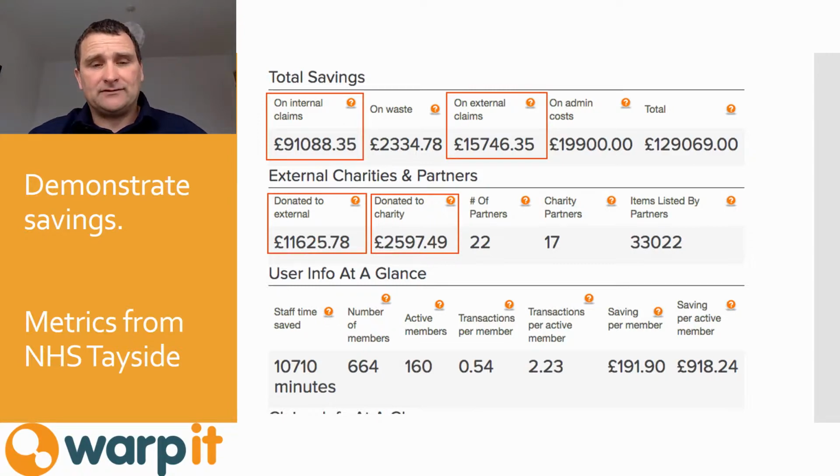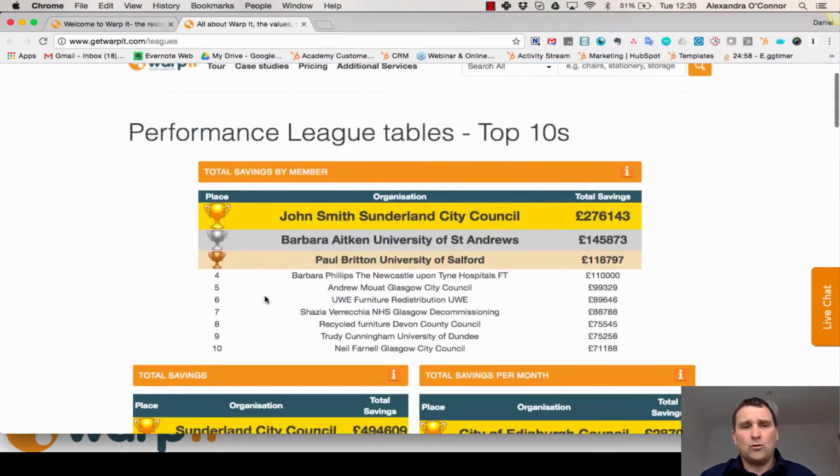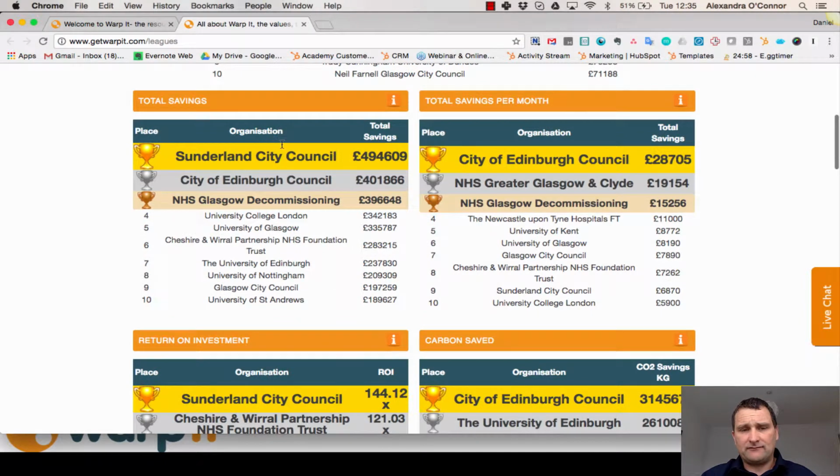If you don't have the evidence, you can look at case studies elsewhere. On Warbeck, at this domain address, you'll see that we have our top 10 performers. So pick an organisation of similar size to yours, in a similar scenario to yours, which you can use as a case study in this pitch. This is all about demonstrating to your committee that reuse works, others are doing it, and it's successful and it's low risk.